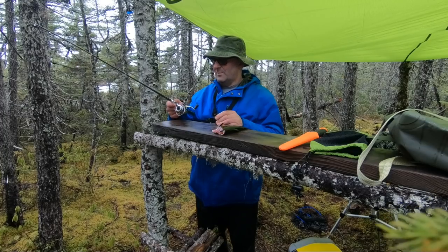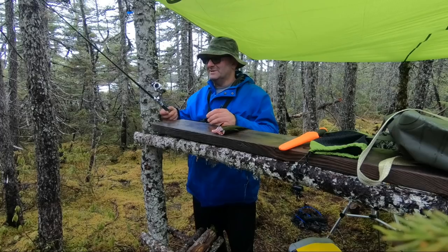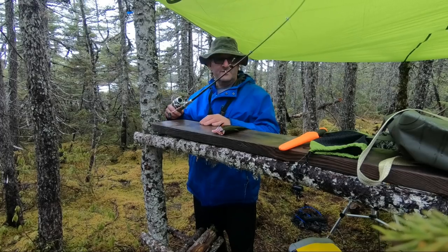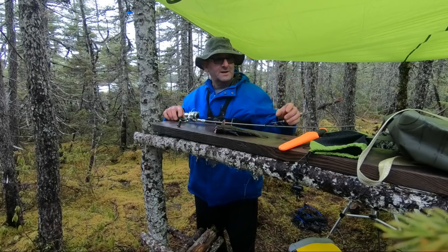Well, the little rod worked well. $25, I bought it on Amazon. Perfect. Got a nice trout. Now we need to have some lunch.